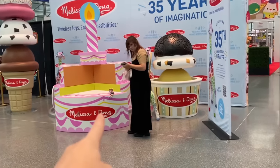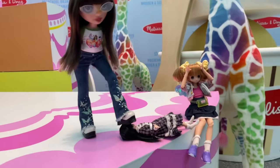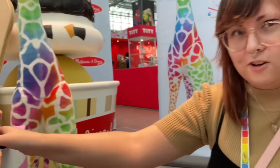Oh, I was about to say someone's posing a doll. I'm sitting on the floor waiting for Toy Fair to start, and we are playing dolls. Why are you playing dolls? This is a grown-up event. Sorry. It said toys for grown-ups or Legos, not dolls.